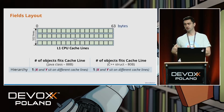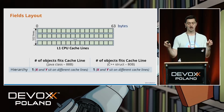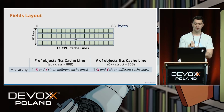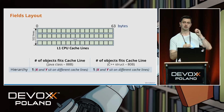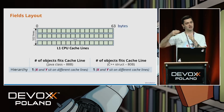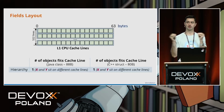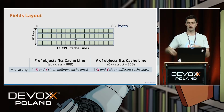If we get back to the CPU, one CPU cache line stores one instance on both sides. However, there is a difference from the previous case, because now X and Y are not on the same cache line. It's X, the padding, a bunch of longs, and then Y is on the other CPU cache line, because both are not close enough to fit within 64 bytes.